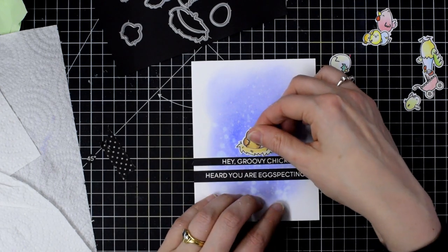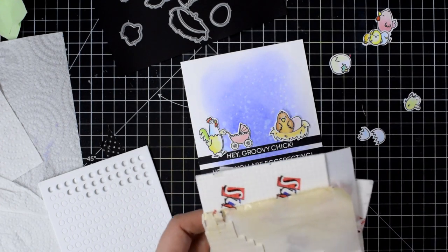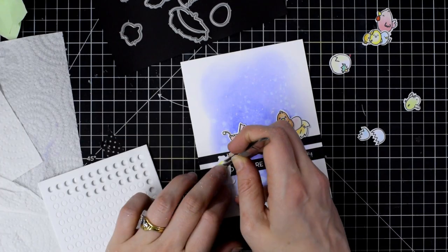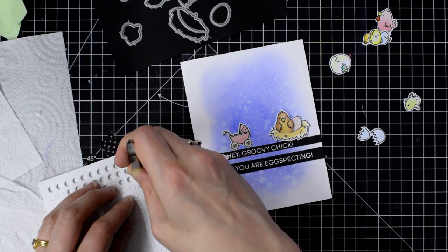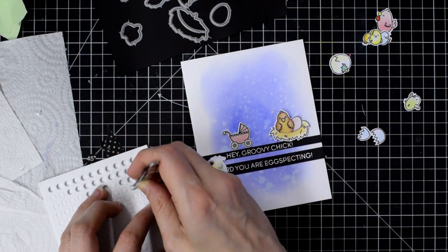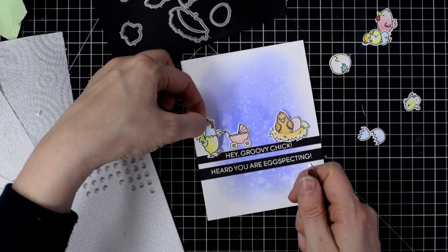The good thing about doing a whole load of these at once, whenever you don't actually have a clue what you're going to make, is that you end up with some leftover, which means that I can hopefully stretch them across two cards, perhaps. So I'm using DCP paper.